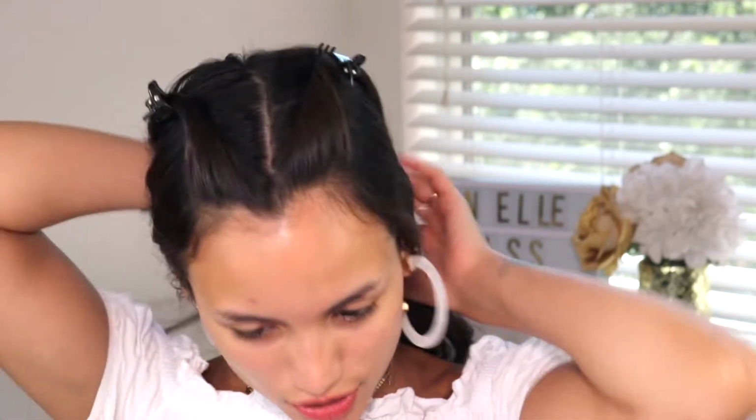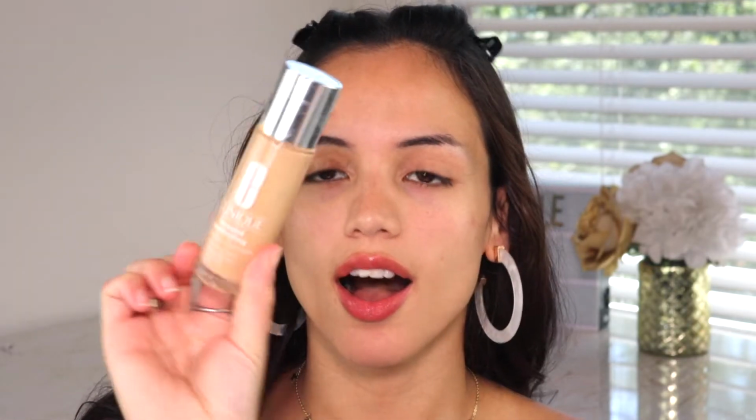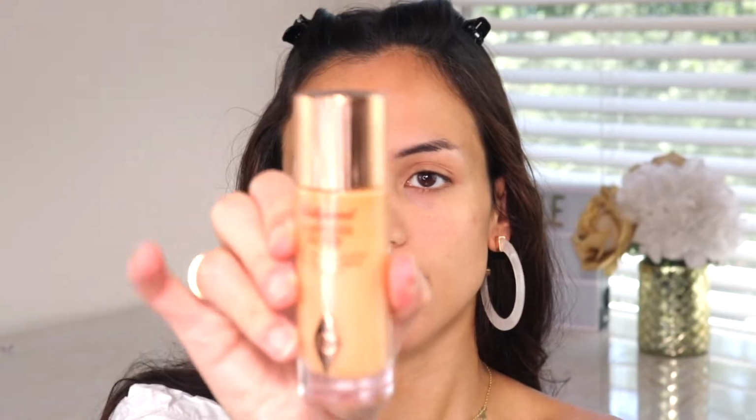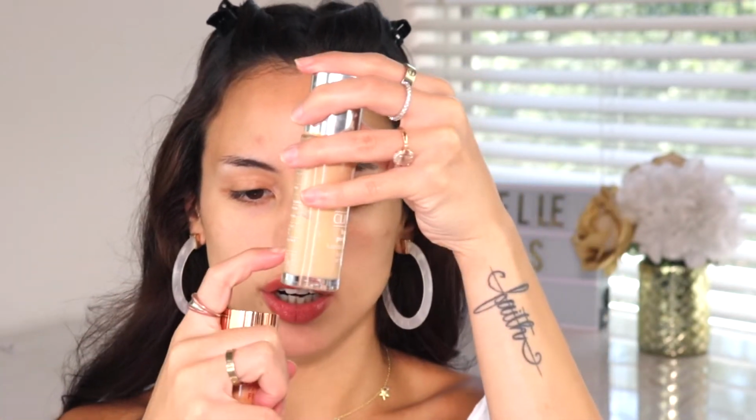Foundation today, I wanted to use a different one that I haven't used in a while. I'm going to be using my Clinique Beyond Perfecting Foundation. I love this foundation. This one is in the shade Cork. It kind of matches my face, but it's super light for my body. So I'm going to be mixing it with my Charlotte Tilbury Flawless Filter in the shade Tan 5. I think once I mix them together, it should work. And if it's still too light, I'll go in with a darker shade of this foundation. I mean, it should kind of work.